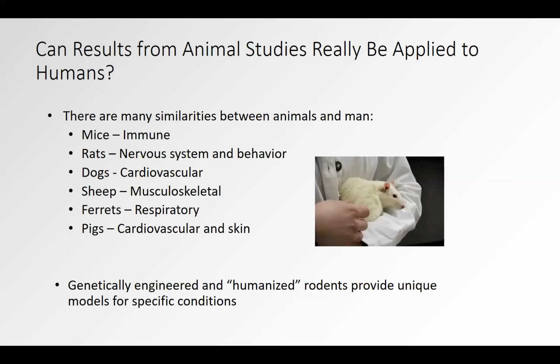In addition, with the generation of transgenic rodents, even humanized rodents, we now have the power to create animals that model specific conditions in humans. Transgenic zebrafish have also recently been generated, and they're really taking off in popularity as an animal model for human diseases.